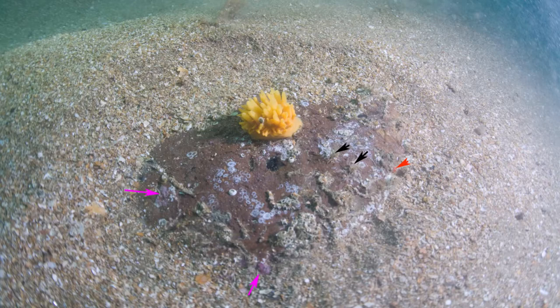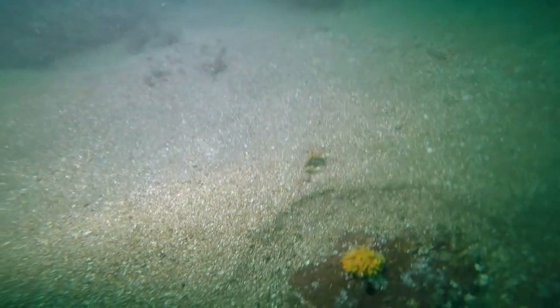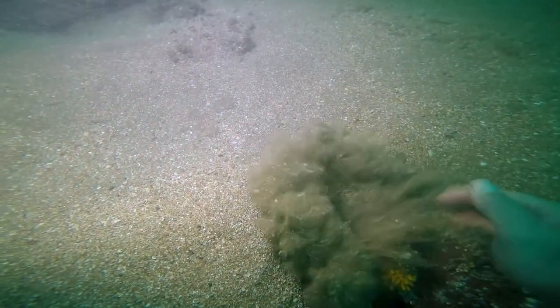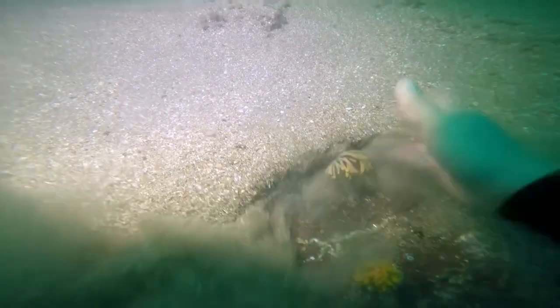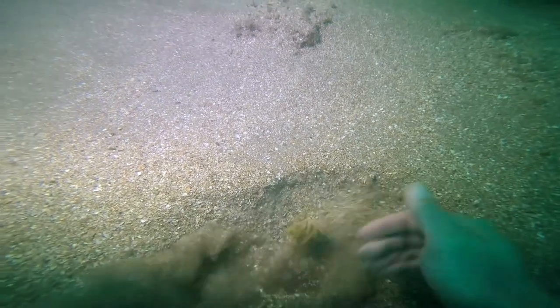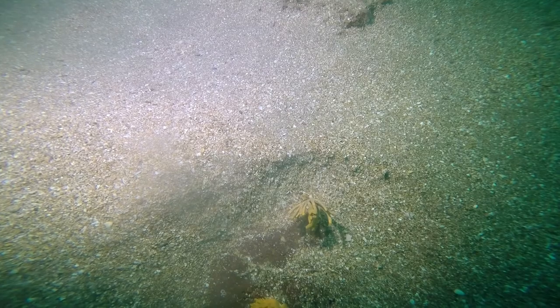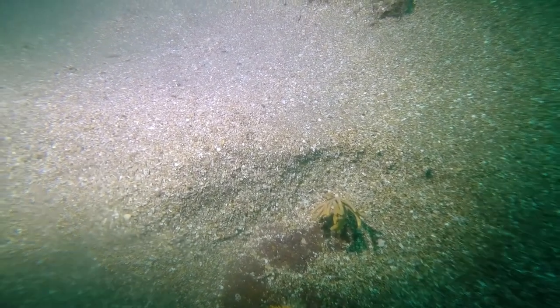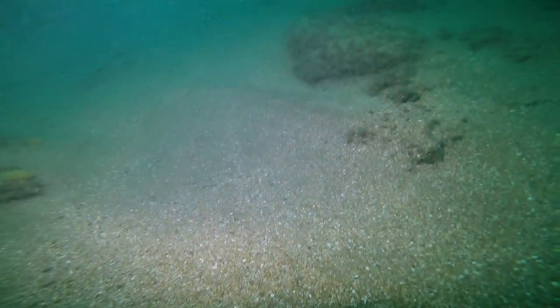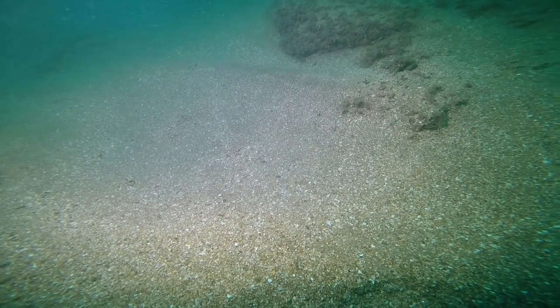There's that Polymastia, and we've also got worm tubes and barnacle scars and dead barnacles. So at some point, for all these things to settle, the rock must be free of sediment. A bit more wafting, showing depth of sediment, also showing that there's some silt in amongst the major sediment, the larger particles.